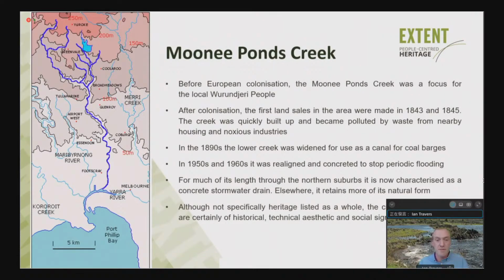Now, the creek itself isn't heritage listed, but it does contain a number of places which are, or within the area of the creek, and its environs and the creek itself are certainly of historical and technical and aesthetic and social significance, to go back to those criteria. So perhaps it will be at some point.